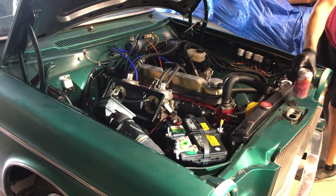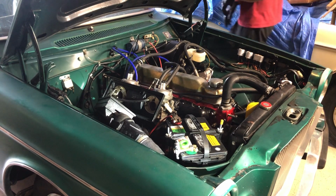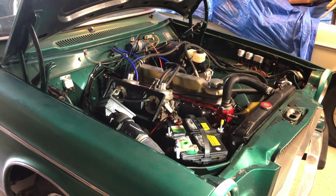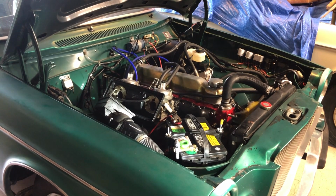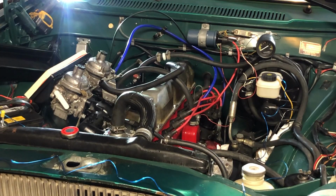Now she should balance that can once everything's dialed in, but we'll wait a few days. Well, let's see if that tachometer decides to work or not.